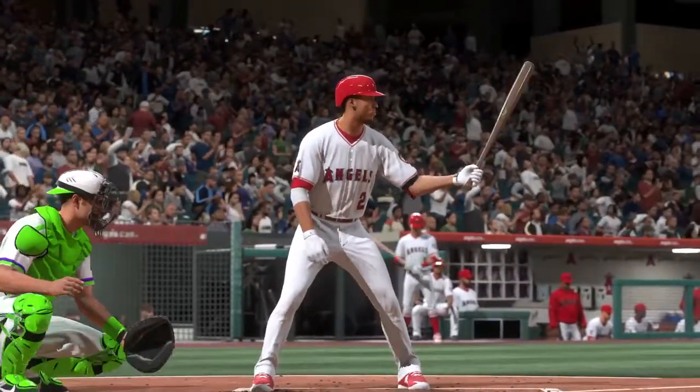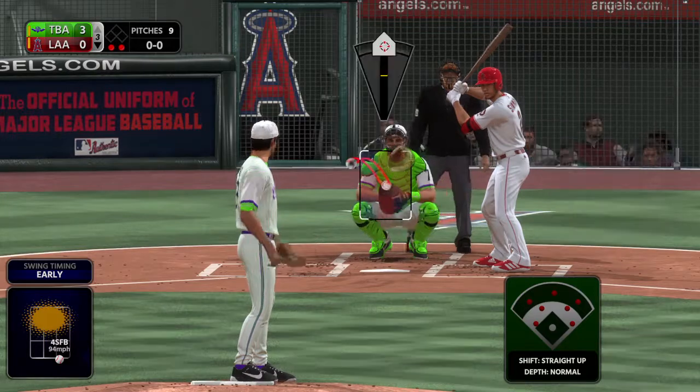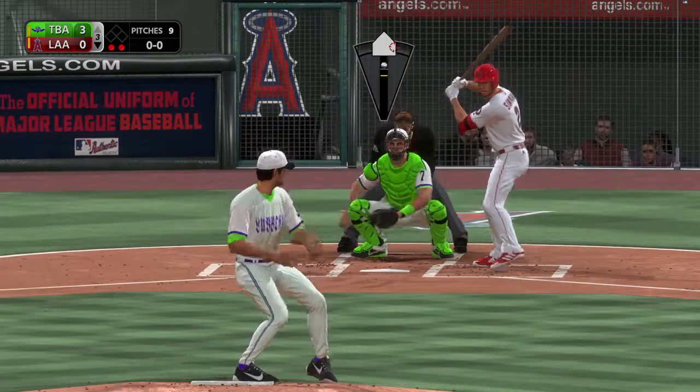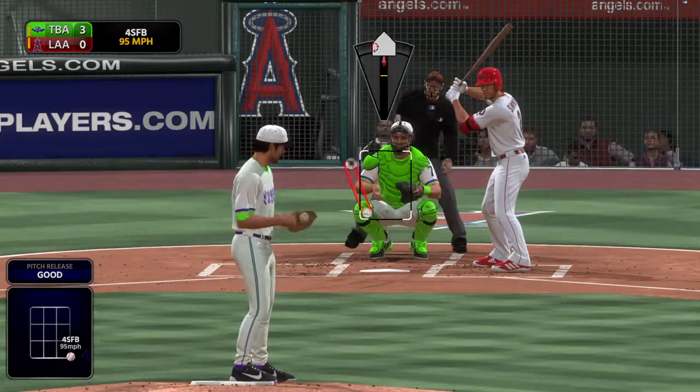And that is swung on and missed, and things are starting to look bleak here for the home 9. There are 2 away now from the stretch. There's a fastball that just misses. Ball 1.